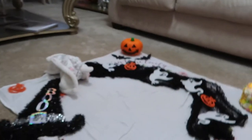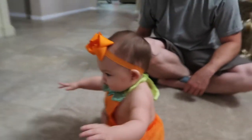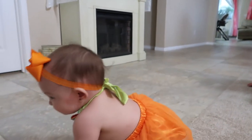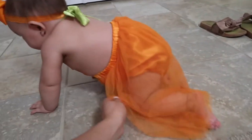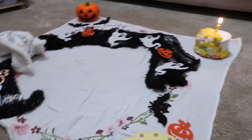So here's her props. She's crawling everywhere. First of all, her outfit. Look how cute that is. Hi, Miss Pumpkin. Hi. Love you. I like crawling on that. Baby, get her, babe.